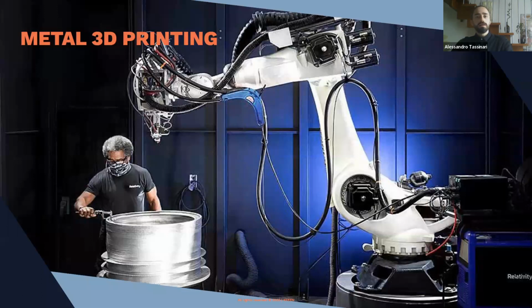And again, another interesting technology is metal 3D printing. So basically, we have a very special extruder, and when we want to reach big dimensions, welding tools are usually used in this case. So the robots are used to move the tool along different axes, and the material is deposited into the printing volume.